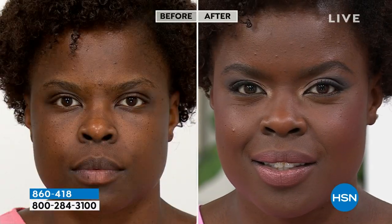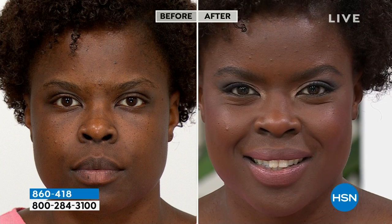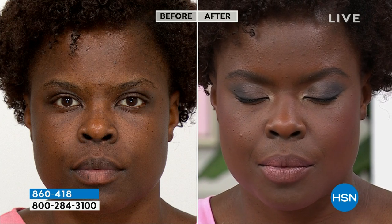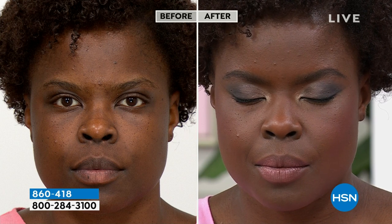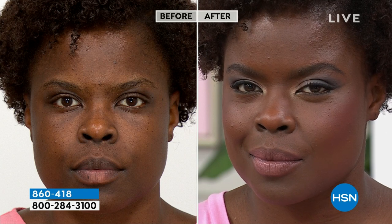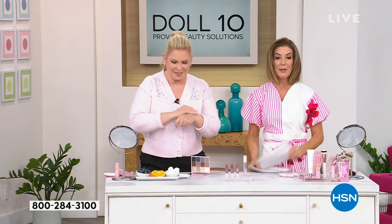So this is the ice eye, what I was talking about when I was talking about being on trend. Look, it comes with that denim blue. That denim blue is so on trend right now. So pretty. You can see that. I know everyone's gone crazy over this palette. They've been waiting for this palette. Really great colors. Okay, we've got to get to the lips. We've got a few minutes left.